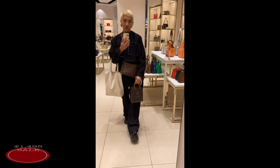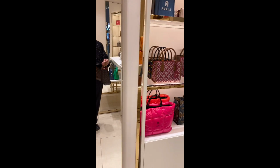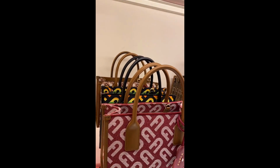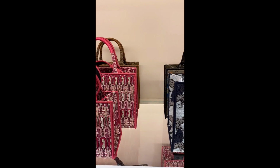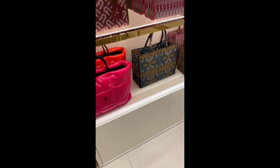So the price of this small tote bag is 1,498 HKD. Again guys, all the prices that I'm noting here are in HKD and are already the sale price. So we have many beautiful bags here. Loving these totes over here. Kind of reminds me of the Dior book tote with their shape, with their material.